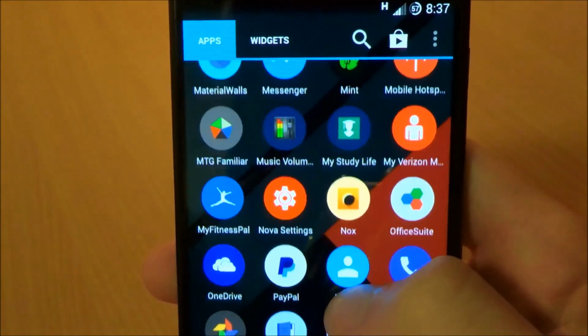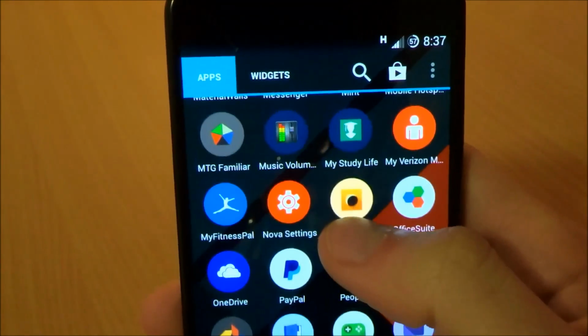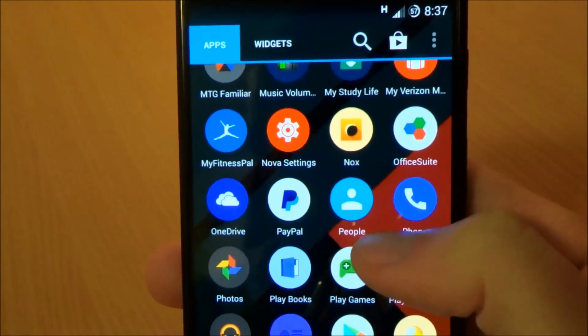MTG Familiar, if anyone plays Magic the Gathering, get that app because it's awesome. My Study Life, I don't really use that anymore. I've just been using Tasks, Google Tasks, to keep track of everything I got to do for school.